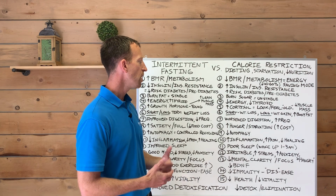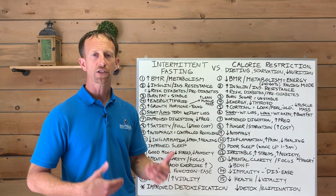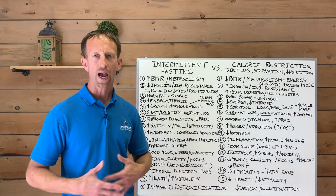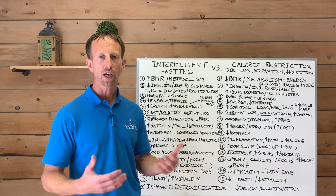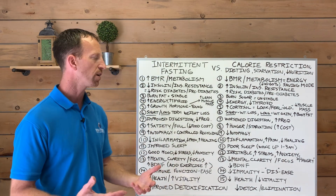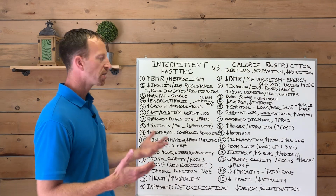Versus the opposite there, worsened digestion. People that continue to graze all day long, their digestion never turns off, so they often start to have discomfort in their abdomen, they have reflux conditions, they have irritable bowel types of symptoms. All sorts of things can occur when you're continually putting food into your digestive system and not giving it a chance to rest.